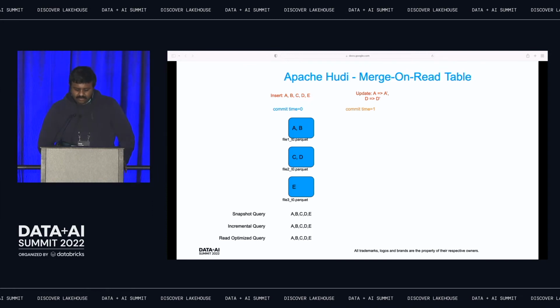Here, there are again 2 updated records. Instead of reading the previous version of the files, Hoodie is going to just append them unmerged into log files. So this is way faster than reading the Parquet file and writing the new version of the Parquet file. So you'll get as low latency as possible with using this storage type.